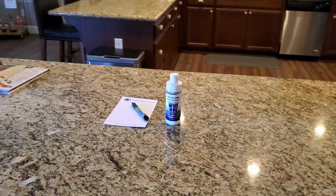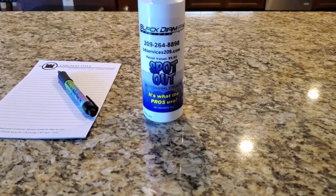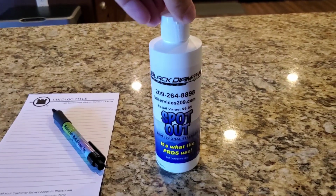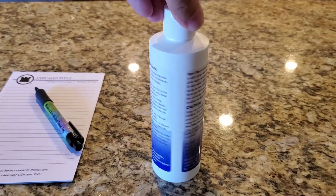Alright everybody, so I got Adam in the first room. He's rinsing right now. He's all set and ready to go. So as I've mentioned in the past, I leave these little spot out bottles, they're 8 ounces, to all new clients. So it's got the directions there how to use it.